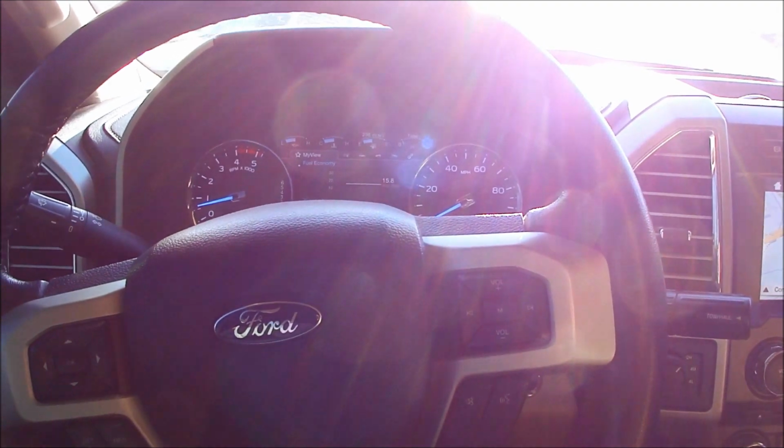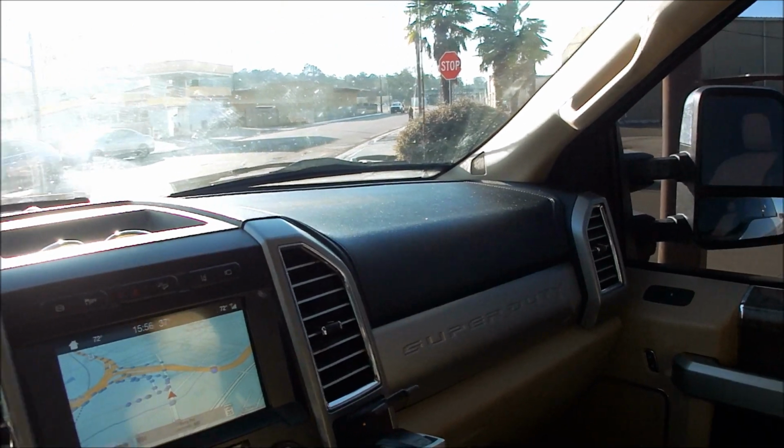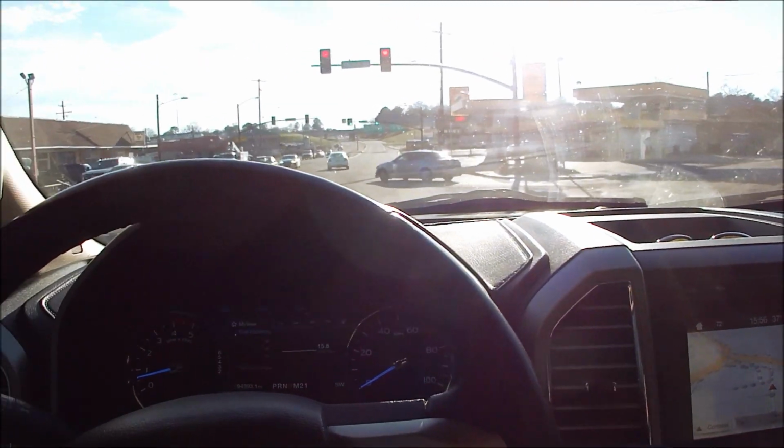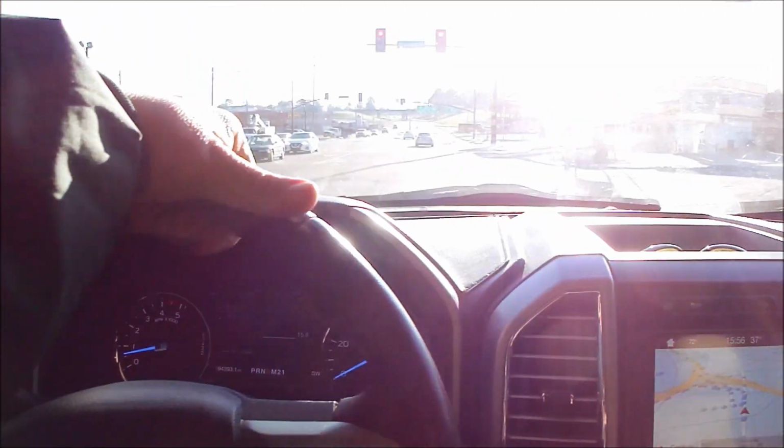It does have the tilt and telescope steering wheel. It goes in and out, up and down. It's electric. Power folding mirrors on both sides. Plus they are power extending. They go in and out as well.